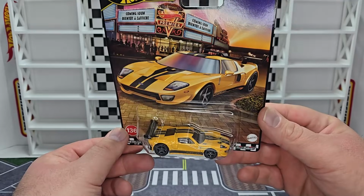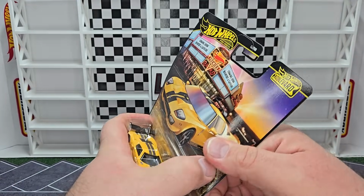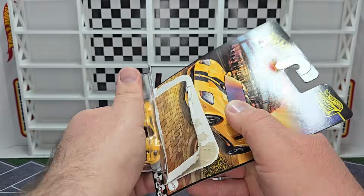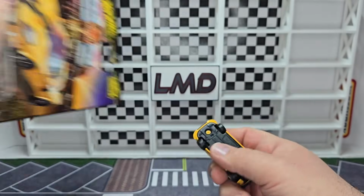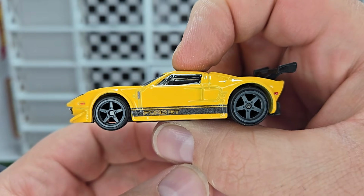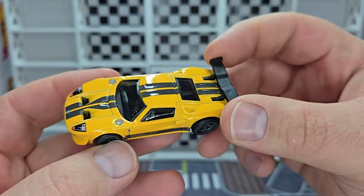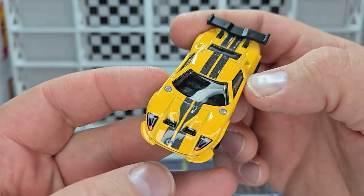Ford GT in yellow. This is the original version of the casting with the separate wing, so that's always good. We'll get this one cracked out of here. There we go, there is our Ford GT. Uses the 5 spokes, which looks really, really good. Prints on the side look good as well. Again, separate wing there in the top.